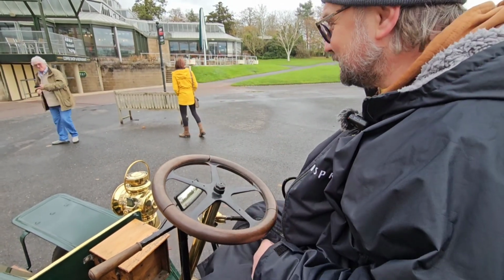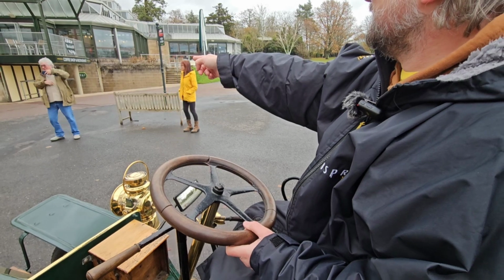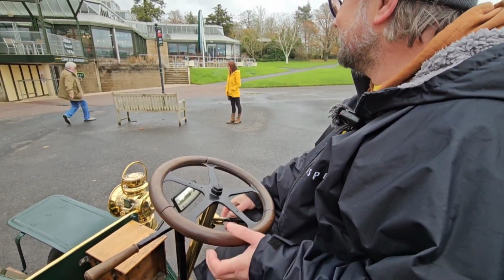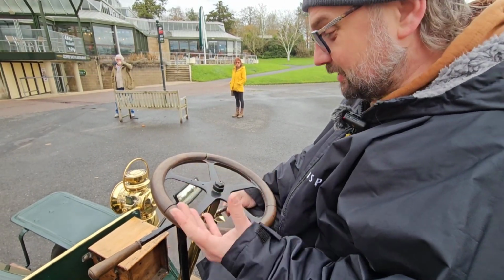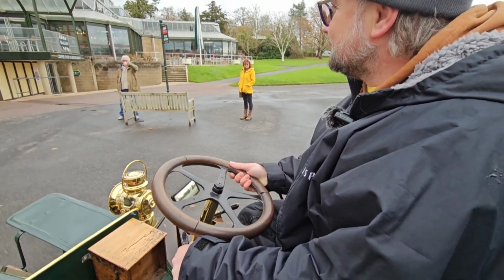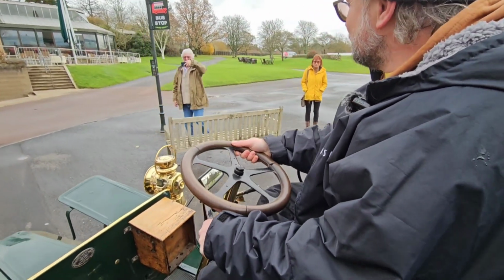So this is it, you see, when you get old cars out, people get excited. They do. And that's why this is a good thing to do. I'm heading straight that way. So we bring on the advance to get the revs up, and we pull down, gradually slipping our way into bottom gear, and we're away.